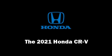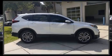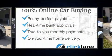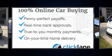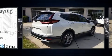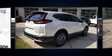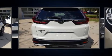Discerning drivers will appreciate the 2021 Honda CR-V. Under the hood, you'll find a four-cylinder engine with more than 170 horsepower, providing a smooth and predictable driving experience. Well-tuned suspension and stability control deliver a spirited yet composed ride and drive.